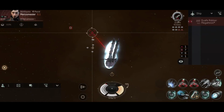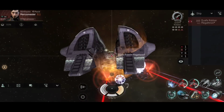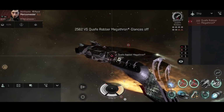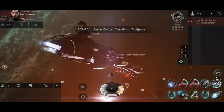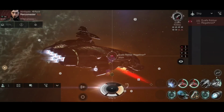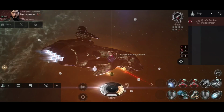I think the AI here on this Megatron is actually at the point where it hasn't really clicked onto me as a full-on threat, so it's not approaching. You can see they're 102 kilometers away, and it doesn't appear to actually be actively attempting to approach. Certainly not with a micro warp drive or an afterburner or anything. It's just drifting on inertia. 101 kilometers. There we go.